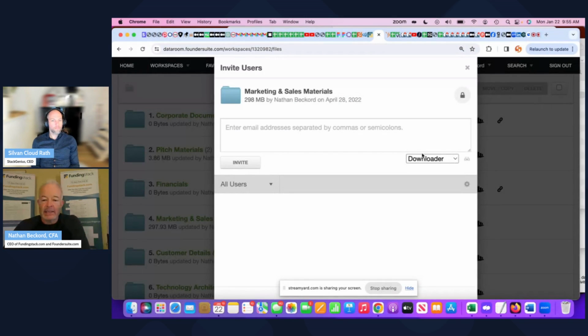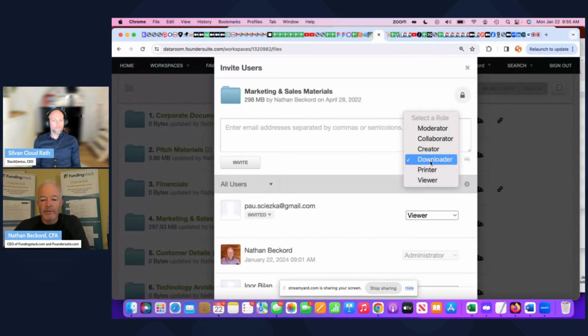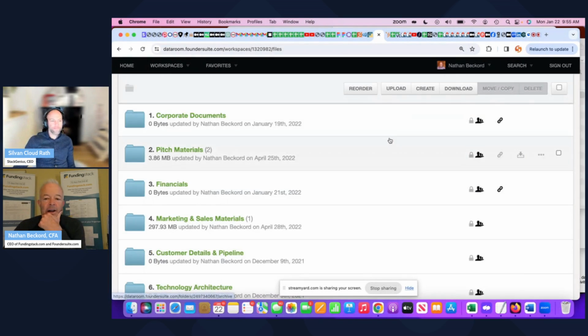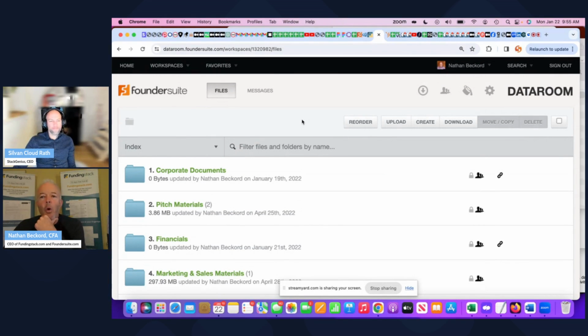And you can designate what they can do, whether it's download, view, print, etc. So that's a good way to run it. Lite, basically. Yeah. It's got all the core features of a data room, watermarking, analytics, permissions, but it's pretty simple, pretty easy to get going, and that's what you would use to do your due diligence and get the deal done.